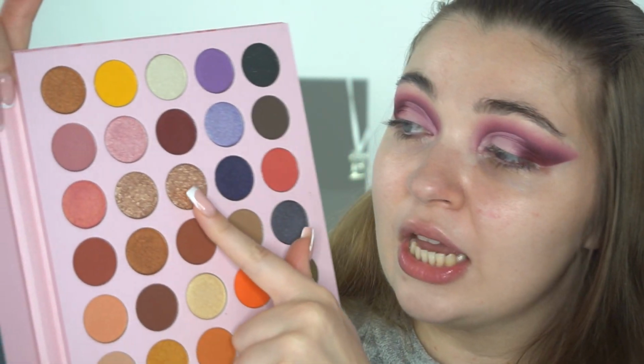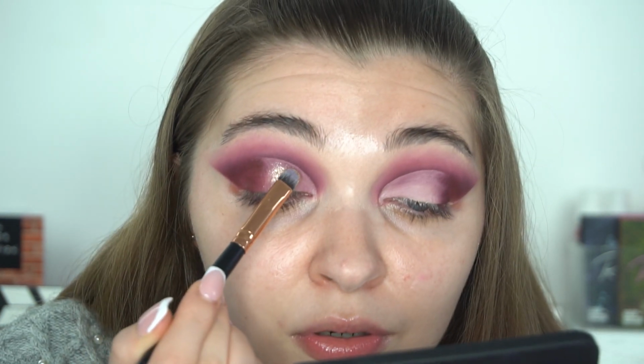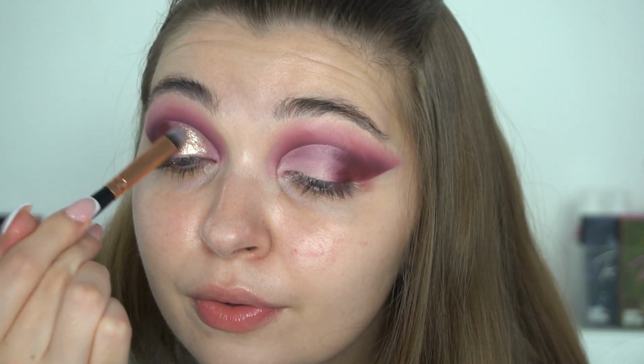Now for the lid shade, I'm going to take this foily shade here. I'm just going to use a flat packing brush to pack this on. I don't know if it's going to work well with a brush, but here we are. It's very crumbly. Very crumbly. There's lots of flakes falling down on my face. It seems to be packing on well with a brush though.